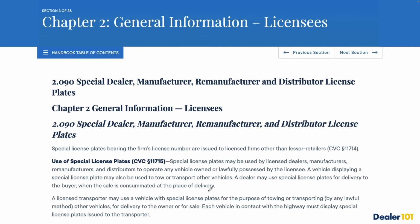And we may use the special plates for delivery to the buyer, and when the sale is consummated, a big fancy word for finalized, and that means when it's consummated at the place of delivery. So if you were delivering the vehicle to the customer as part of the deal, you hand them the keys, they hand you the money. Now it is their vehicle. Your dealer plate's got to come back, because you can't put a dealer plate on someone else's vehicle.